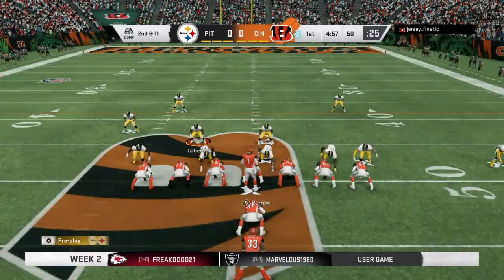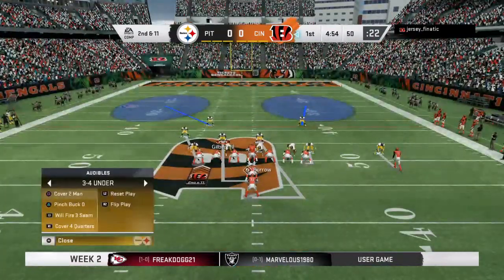Okay, ready? 54. Mike 54. Watch the run.